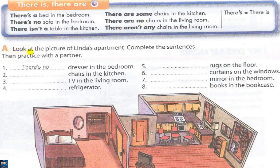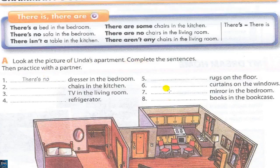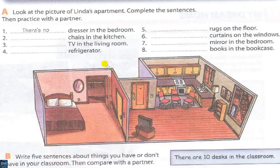A. Look at the picture of Linda's apartment. Complete the sentences, then practice with a partner. In this exercise, you will try to complete these sentences, and then you can compare with your partner, with your friend. From 1 to 8.